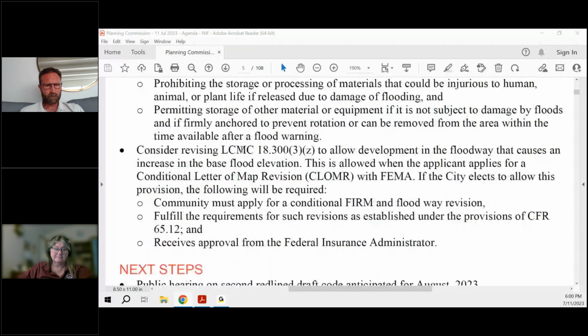So those are kind of the only, well, actually, and then that last one about conditional letter of map revision, if developing within the floodway, that's basically the formal process for amending FEMA maps. And that's an optional update as well. But whether or not that's included in the ordinance, if somebody develops in the floodway, they'd be required to go through a CLOMAR, as it's called, conditional letter of map revision, as I understand it. So those last three items there are really kind of the only optional updates.